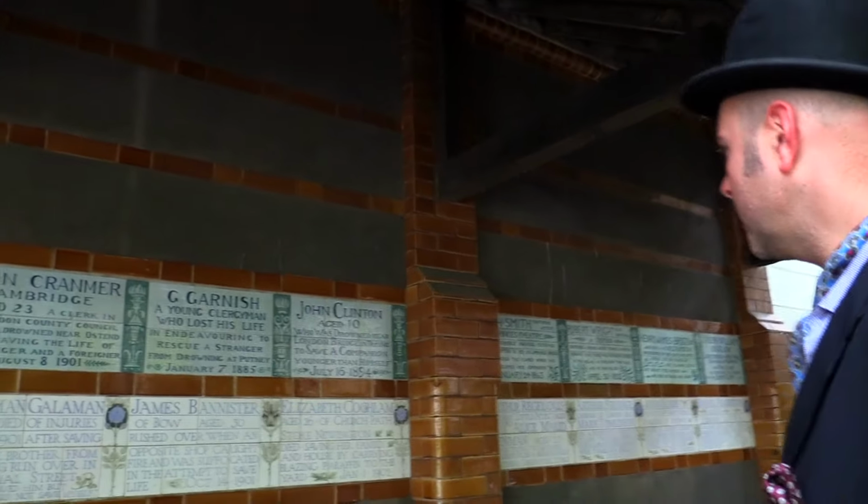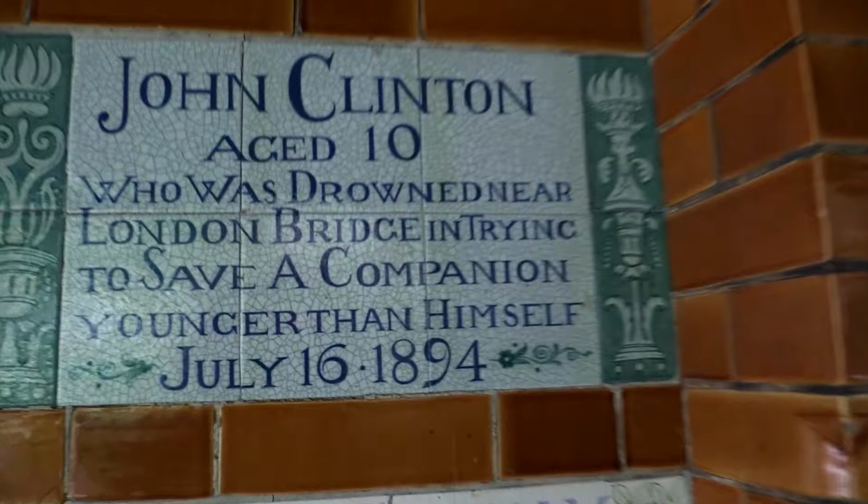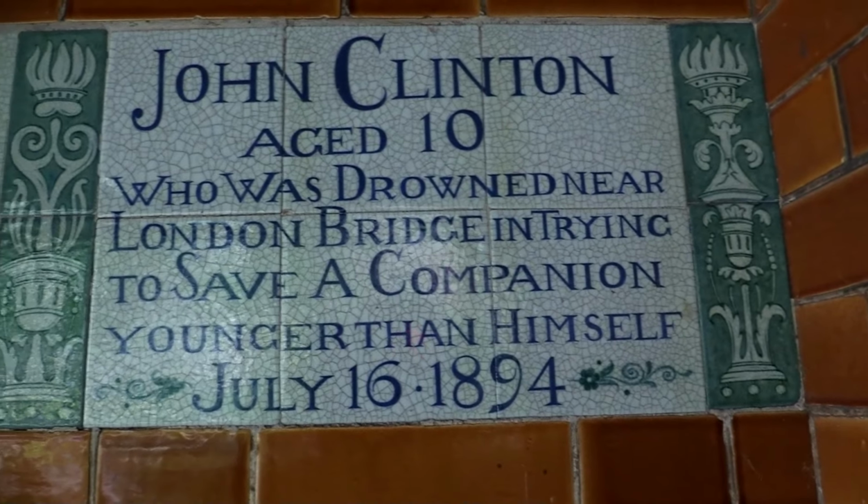They all seem to be very young, age 26, age 10. That's really cute. Look, John Clinton jumped in to try to save his friend who was even younger than him. It's a pity there aren't more of them, really. Look, it looks like there's space for more. I think there are plans to have more modern ones. For some reason it seems to have died out. Maybe people aren't so brave these days. Perhaps not. No, well, people are a bit more aware.